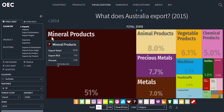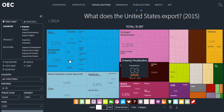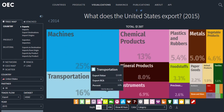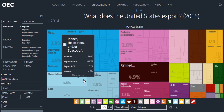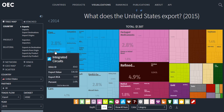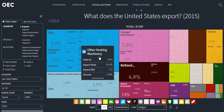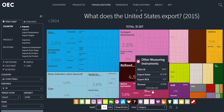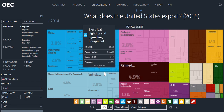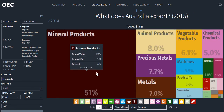Now, just for a comparative case, let's look at the United States, and we're exporting high-tech stuff. Machines, transportation, chemical products, and what are those individual things? We're manufacturing cars, planes, helicopters, gas turbines, computer integrated circuits, telephones, all kinds of telecom stuff, all kinds of other high-tech stuff. Also chemical, pharmaceuticals, medical stuff, so stents, all kinds of medical devices, medical instruments. So we're exporting high-tech stuff, whereas in the case of Australia and New Zealand, it's a little bit more lower tech, in terms of raw materials.